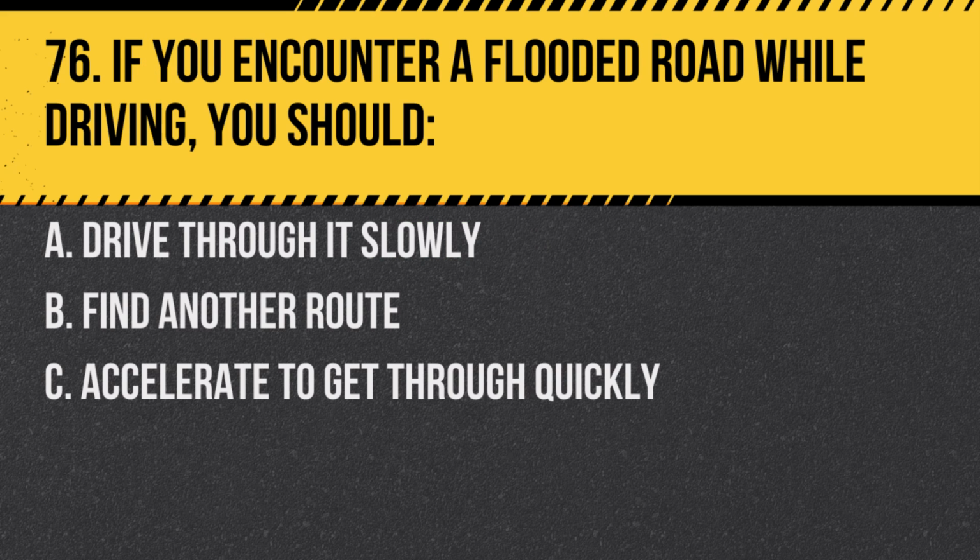Question 76. If you encounter a flooded road while driving, you should A. Drive through it slowly. B. Find another route. C. Accelerate to get through quickly. Answer. B. Find another route. It's not safe to drive through flooded roads as the depth of water is unpredictable.